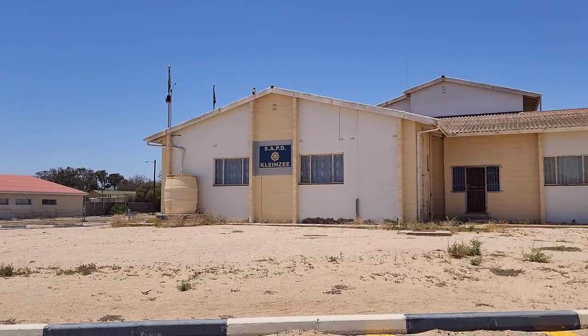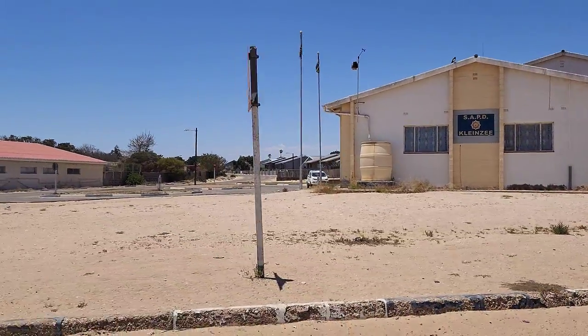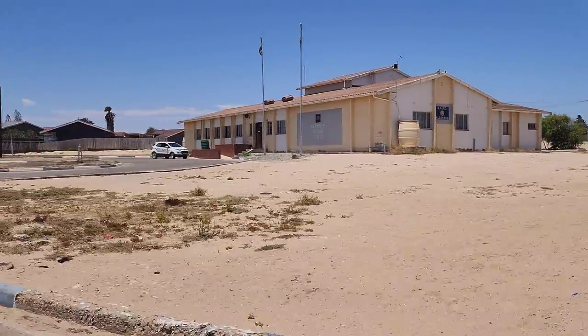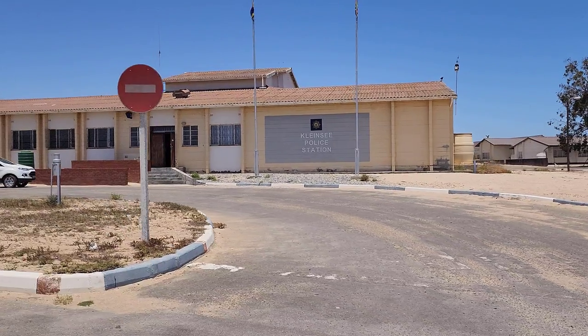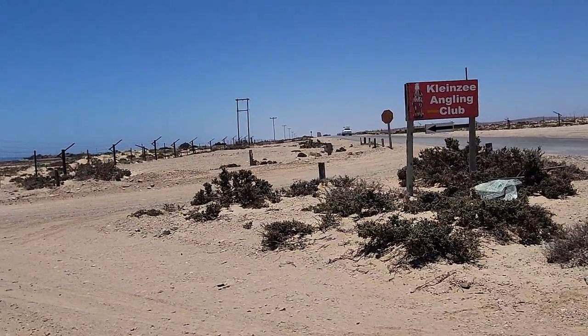So we just noticed this here. SAPS, it's Kleinzee, with a Z. But on the same building, just around the corner, it's spelt with an S. No wonder we're confused. The spelling of the town's name was bothering us. So we chatted to a lady at a guest house, and she says that the name of the town was originally spelt with a Z, as in Kleinzee. Kleinzee Angling Club.